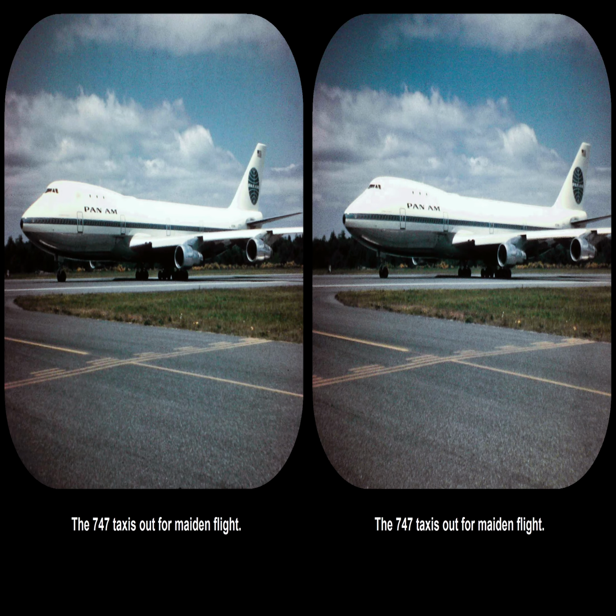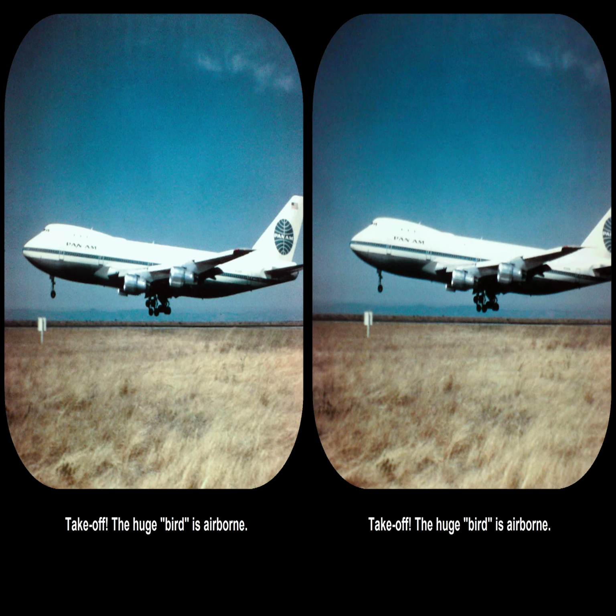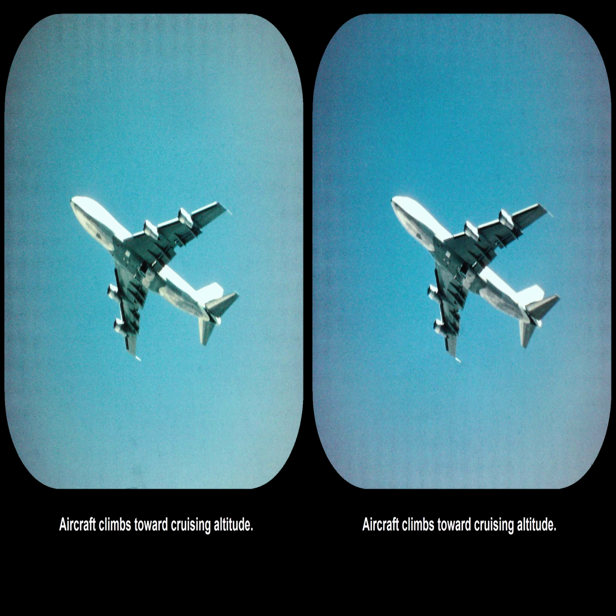The 747 taxis out for maiden flight. Takeoff. The huge bird is airborne. Pilot begins to retract the landing gear. Aircraft climbs toward cruising altitude.